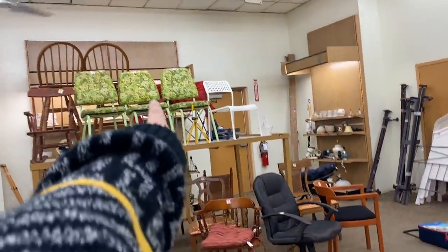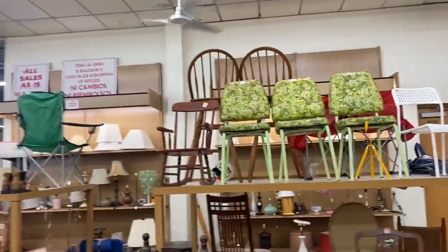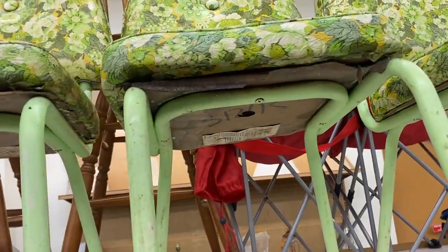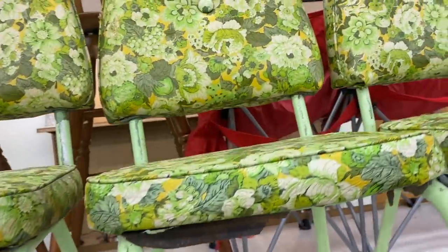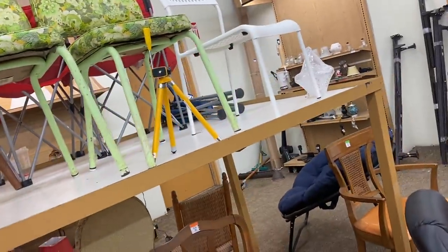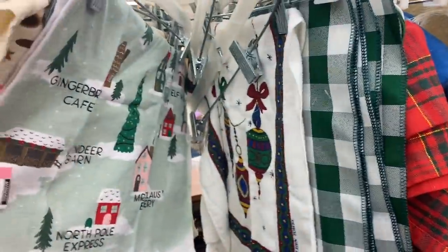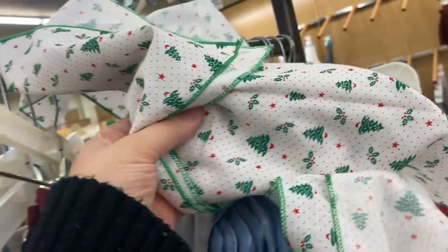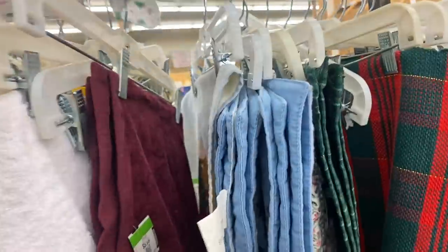Yeah. That's so cute. Also love those chairs. Oh, yeah. How cute are those? $13 each. Clearly older. Love that graphic though. Love the pattern. Christmas towels. It's cute. I like this one. It's a cute little graphic.